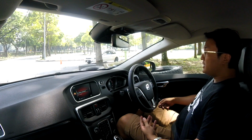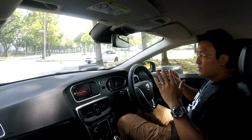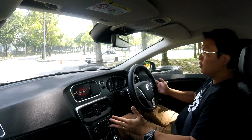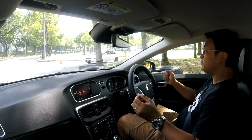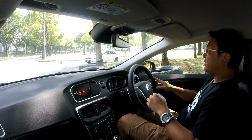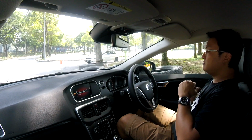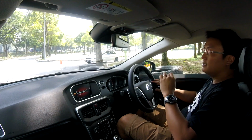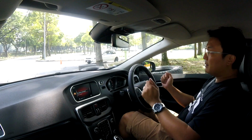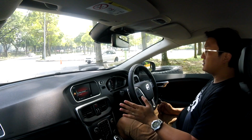And in terms of the suspension, we're not expecting super comfortable suspension from a car that is tuned by Polestar. You know it's for performance. The suspension will be harder than the normal ones, but not by a big margin. And in terms of body control, how the suspension reacts with the car, it feels better than the C250 coupe the other day. That car bobbles around. This one is alright. It's very much controlled.